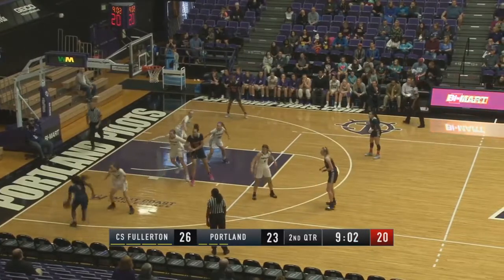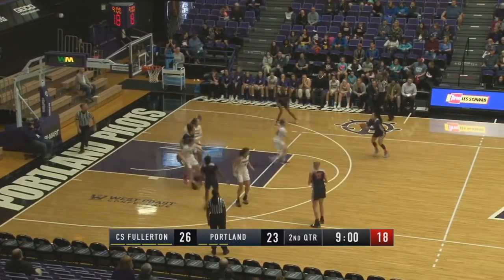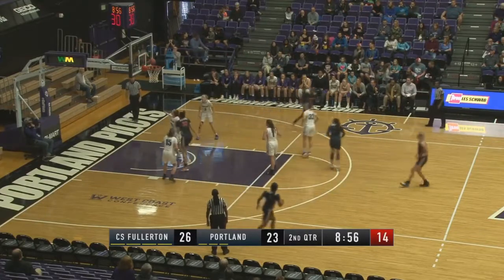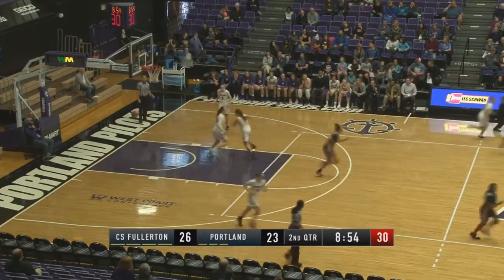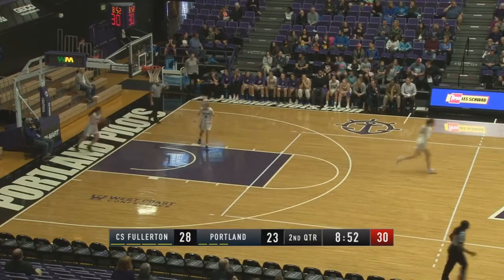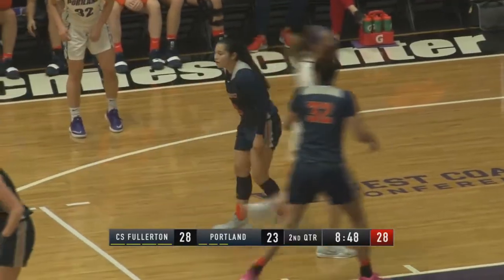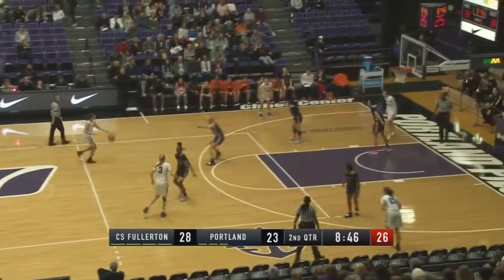Vega looking underneath again. Blue Spencer trying to front Smith. Perez in the paint, just inside the elbow, the turnaround is good. A nice shot. They probably work on that spin move. That's the second or third one we've seen here tonight. Good finish in there. Cal State Fullerton up by five.